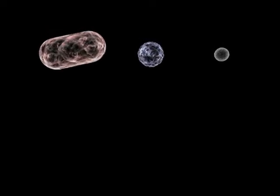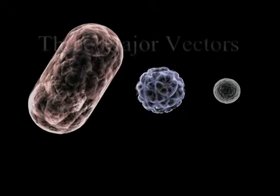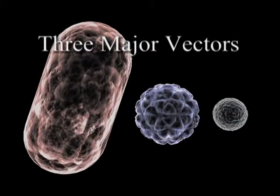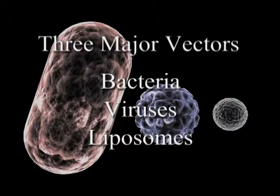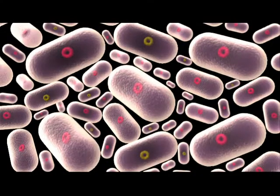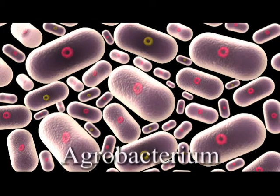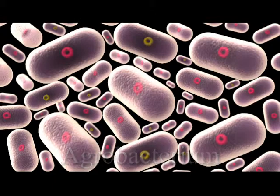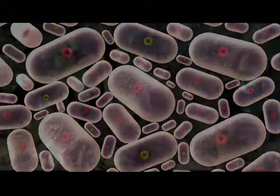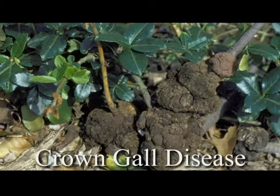A vector is any agent that acts like a carrier or transmitter. The three major vectors used by genetic engineers are bacteria, viruses, and liposomes. One vector that has proven effective with a number of plants is the bacterium Agrobacterium. Agrobacterium is a soil bacterium that naturally attacks certain plants and causes a disease known as crown gall disease in the process.